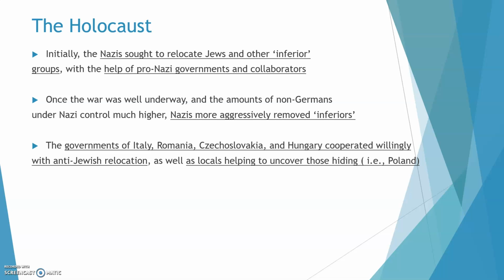The governments of Italy, Romania, and the others you see there cooperated willingly. Willingly should probably be in quotations. A lot of times they were forced to cooperate with anti-Jewish relocation, but remember, anti-Semitism was common in Europe at the time, as well as locals helping to uncover the people that were hiding. You think of Anne Frank and her story about how she and her family hid in an attic for so long before they were finally taken to the concentration camp and killed.